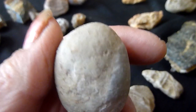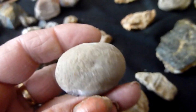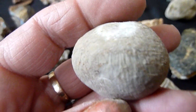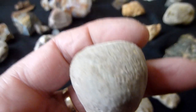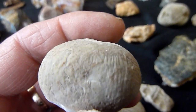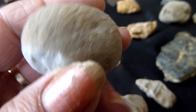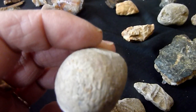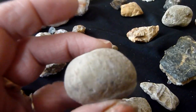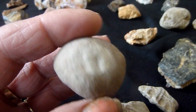You can see the outside skin that is still on there, with some of it kind of worn away. And again, this isn't just a rock. This was part of a living, breathing creature.